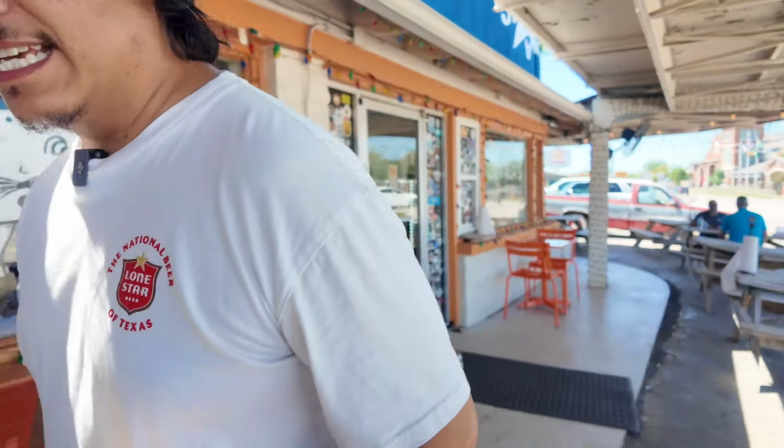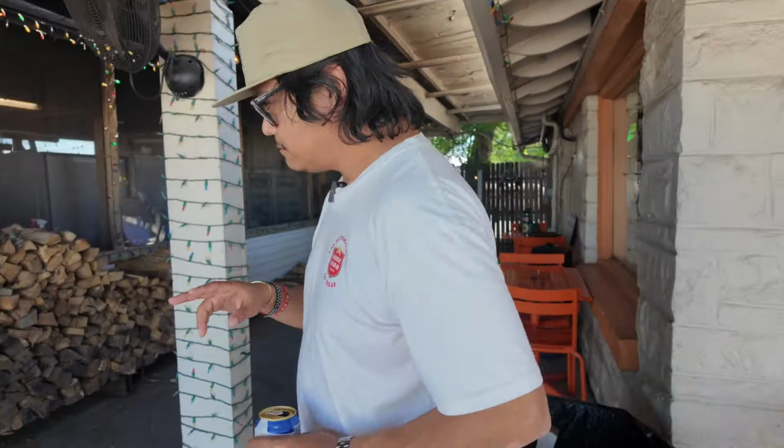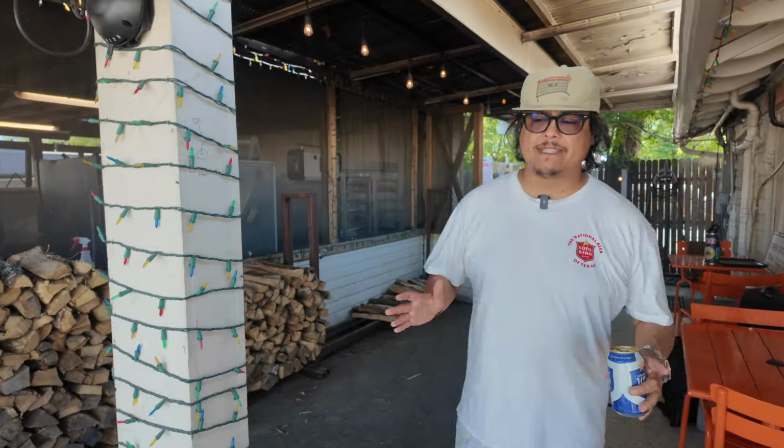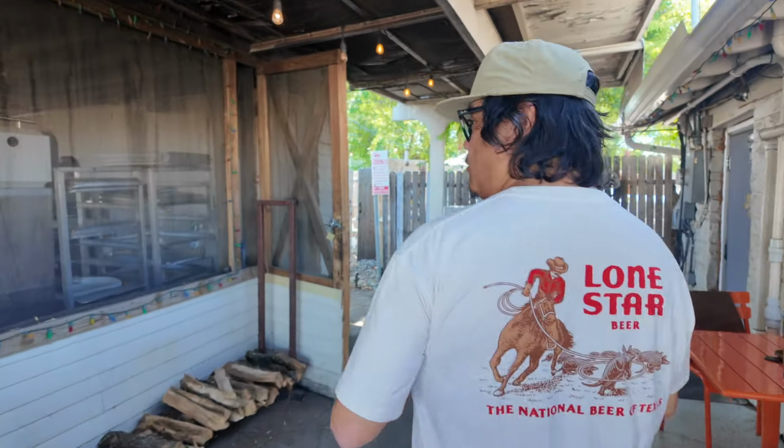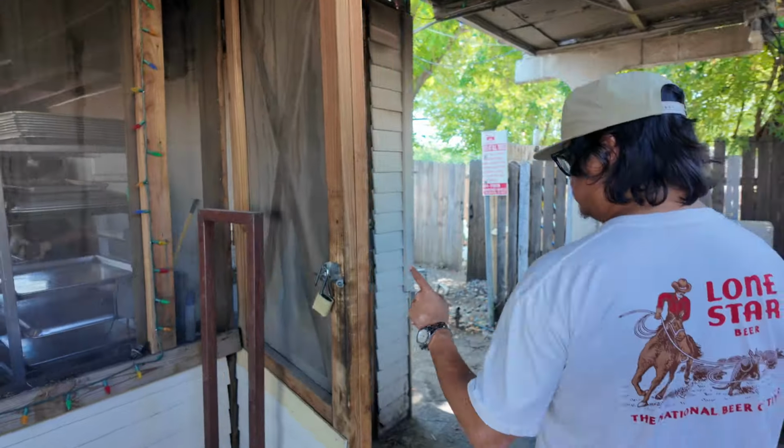But some fun things that a lot of people don't know is we actually make barbecue at the American Airlines Center. And you may be saying, how do you do that with only two smokers? Well, we do have some more smokers in the back, so we're gonna go check those out. But first, we're gonna say what's up to our team.